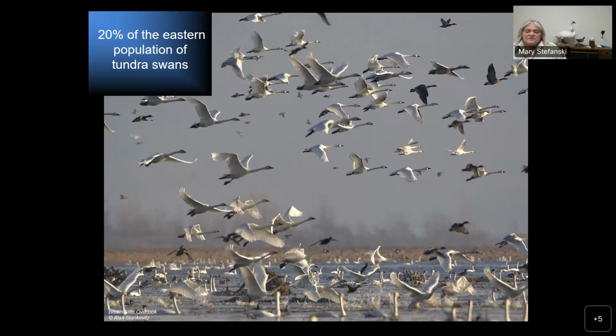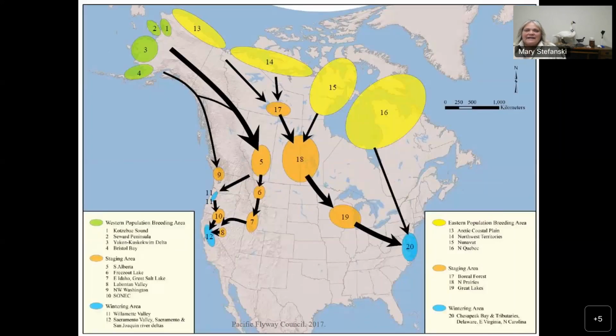And so this picture is taken by a professional photographer who is able to get real close, but this is what you're going to see if you go on the bus tour or visit the Brownsville Overlook. And we'll get to that in a little bit. So how did they get here? The tundra swans are named for where they nest, and they nest in those yellow sections on the upper part of the map. That's the tundra. The number 13 kind of encompasses the Arctic National Wildlife Refuge. So they're starting in those upper tundra, subarctic kind of areas. That's where they nest.